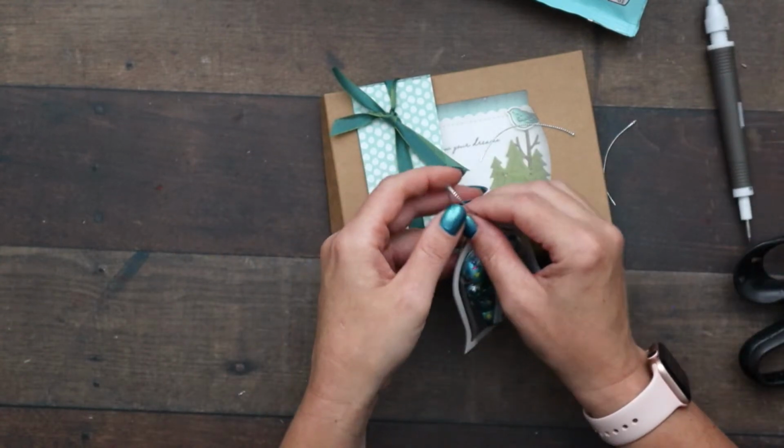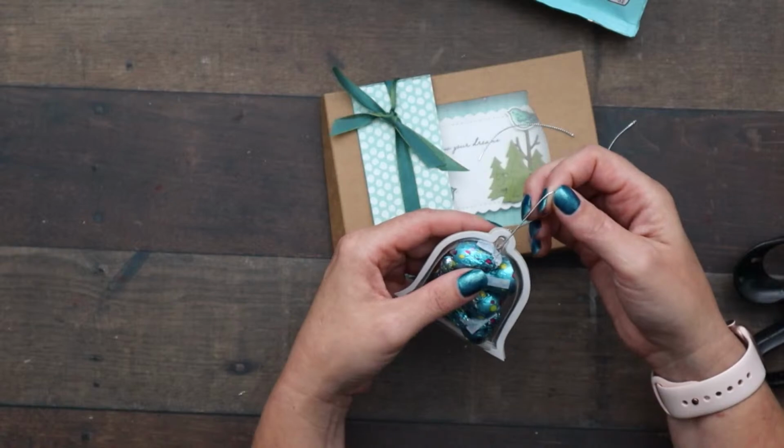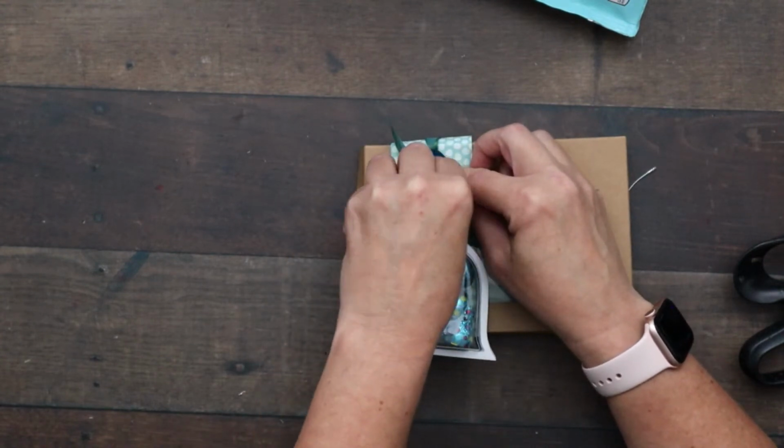So someone wants to know if you could just put the string in the bell before you sealed it. Yeah, you might be able to do that. Sure. Experiment. Get back to us with your findings.